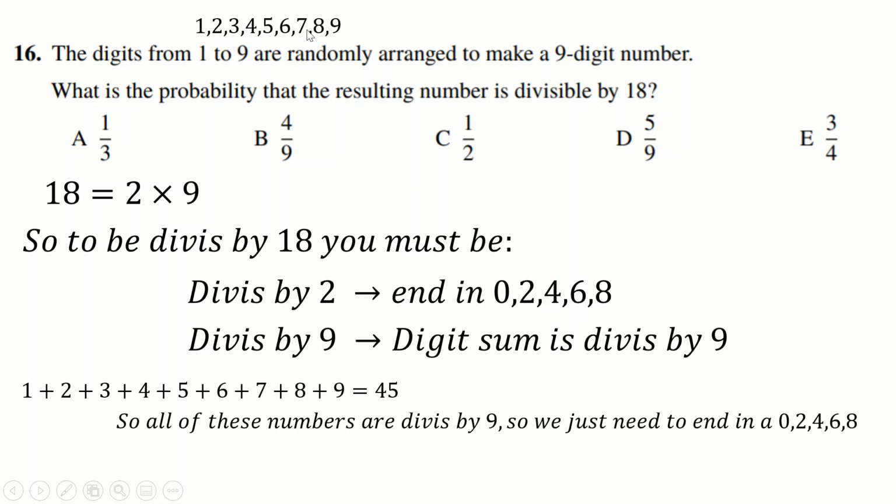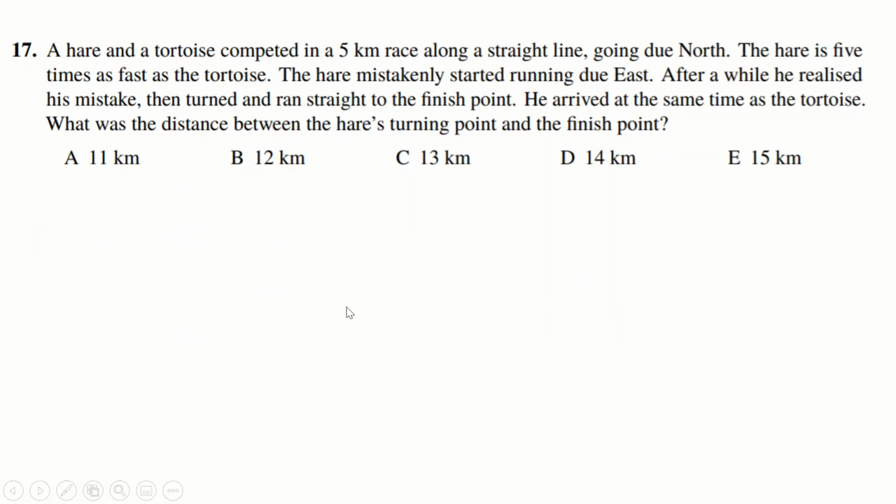And 1, 2, 3, 4 of them are a 2, 6, 4, 8, and 5 of them aren't. So there are 9 numbers in total, so 4/9 end in the number we need them to, and that will be our answer.